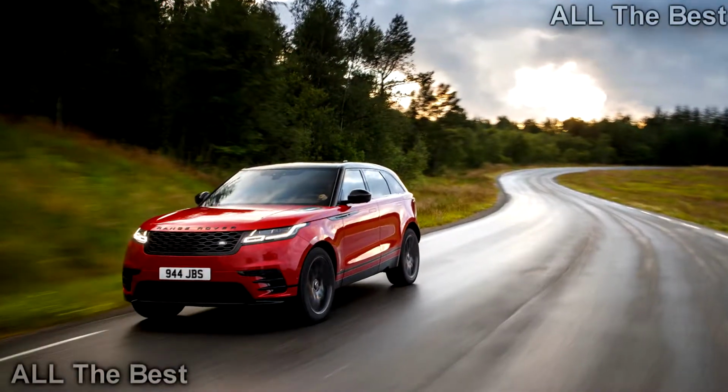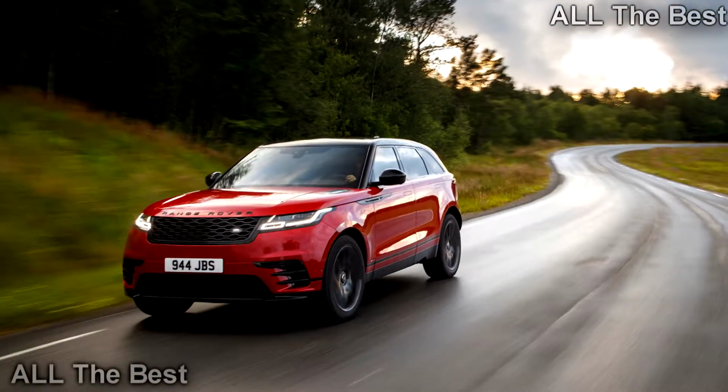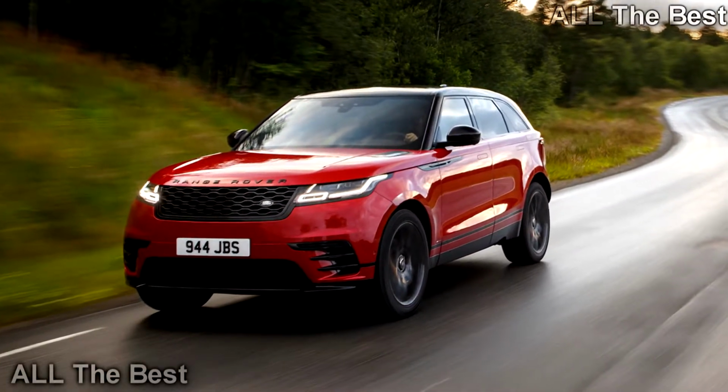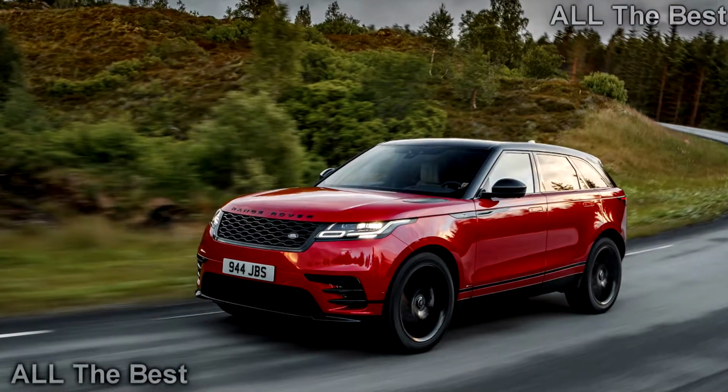My tester, a top-of-the-heap first edition version saddled with a $90,295 sticker price, rides on massive 22-inch 265/40 tires, visually beefy, but suboptimal kit for off-tarmac duty.